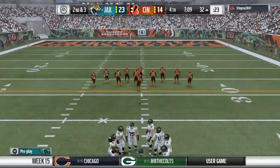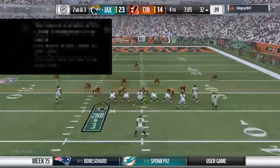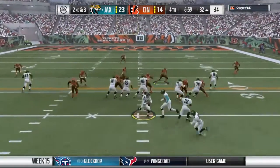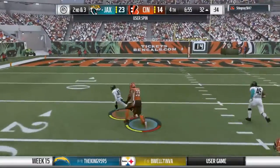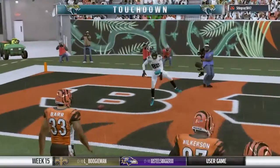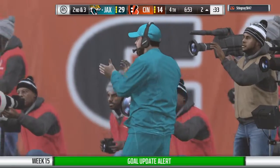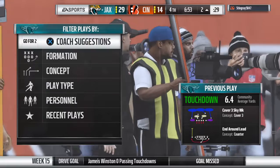See if they stay on the ground for 2nd down. Oh, design run for their wideout. Oh, he's got some breathing room. Touchdown, Jaguars. Their dangerous wide receiver with touchdown number 8 on the year. And the Jaguars add 6 to their lead.